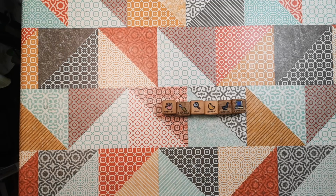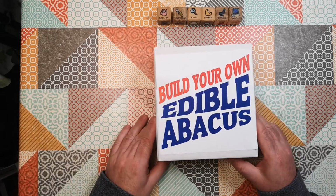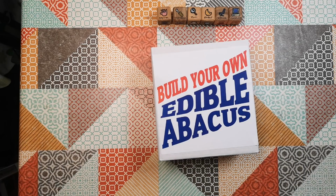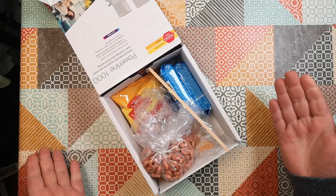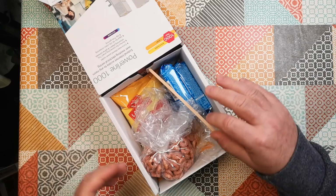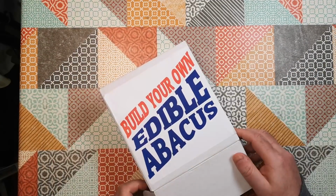So there we go, manual self-build mini edible office computer. Build your own edible abacus kit. Now in a minute we'll have a go at assembling this, so we already know what's in there. Obviously, if we were going to make this into a product, we'd put a little instruction manual in there, maybe about how to build it and how to use an abacus and so on. So it could be educational as well as a bit of stupid fun.